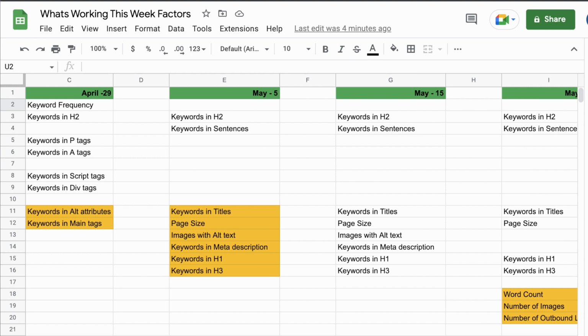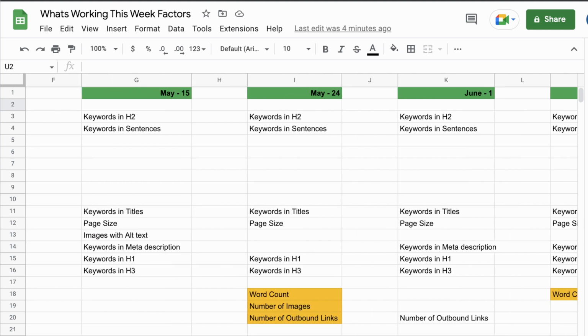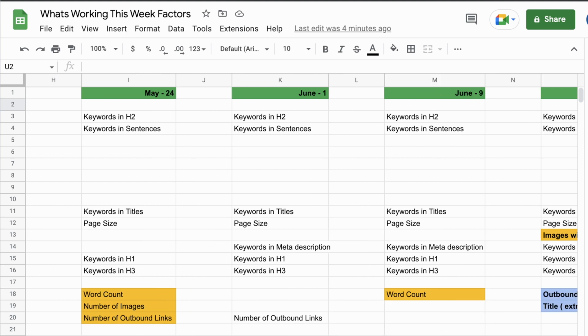So if we go back to like April 29th here, we can see keywords in H2 row 3 has been there every week. And pretty much keywords and sentences has been there every week. So I'll go forward here. And then below that, basically at row 11 and down, we see some other ones that have changed each week.